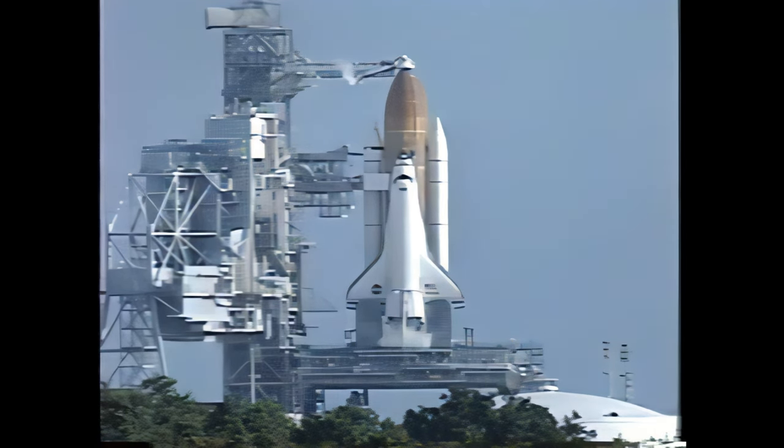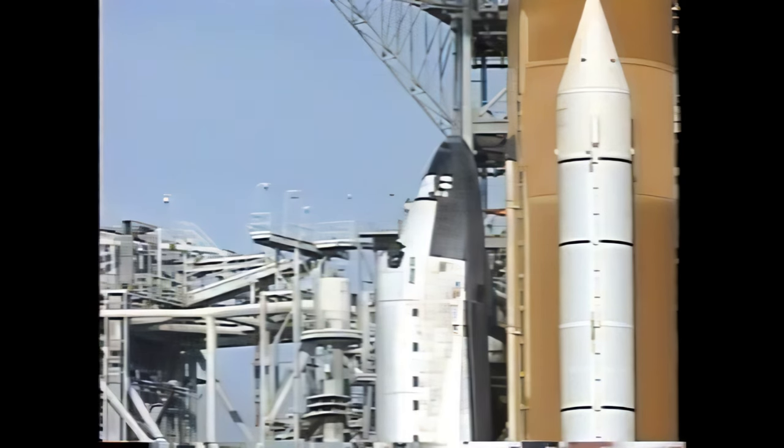And pilot Scott Altman is flipping switches in the cockpit to directly connect the three fuel cells to the essential power buses. T-minus 8 minutes and counting.